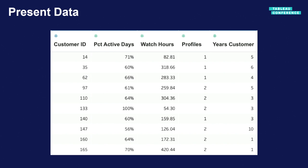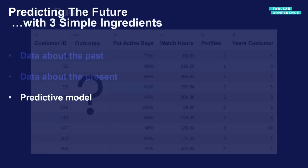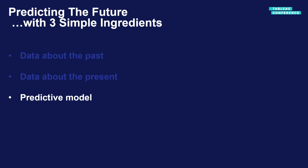Come on. There we go. That is, what are they going to do about it? This is what we're aiming to predict using our predictive model. Of course, I'm being a little facetious when I say that these are simple ingredients. Predictive models tend to be a bit complicated. So let's take a deeper look into what we can do for this model.